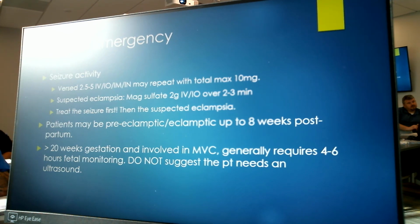Patients can be preeclamptic or eclamptic up to 8 weeks postpartum. It is not just while you're pregnant. It is up to 8 weeks postpartum.